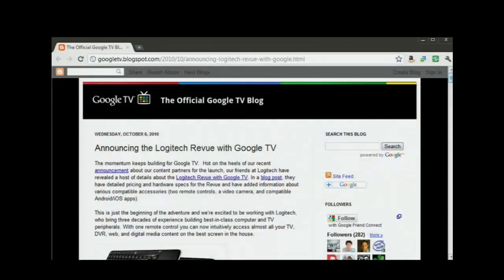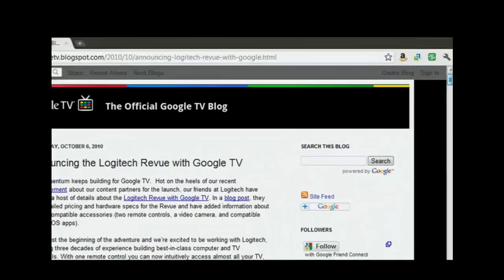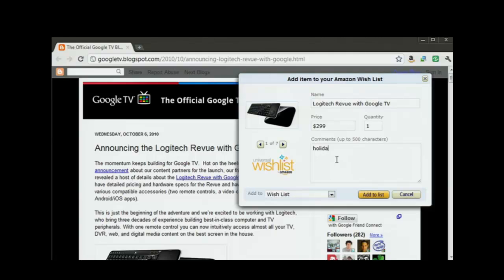Now, sometimes it's not just about sharing a cool website, but a cool gadget. I'm constantly reading about new tech products I want to try out, so it's nice to have an extension that helps me keep track of my ongoing wish list. Amazon.com has an extension that lets me add to my wish list whenever or wherever I'm shopping online.